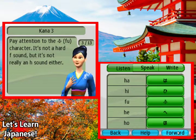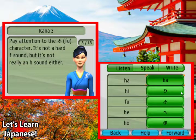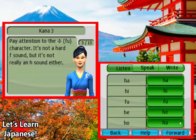And here are the H letters. So we have ha, hi, hu, he, ho. So as she mentions up here, pay attention to the hu character. It's not an f sound, but it's not like an h sound either. If you think of it like making your mouth like a whistling noise, but pushing a hu out. Hu, ha, hi, hu, he, ho.